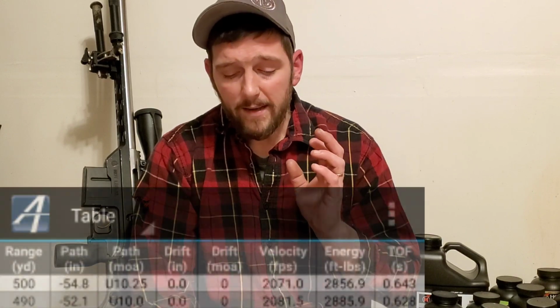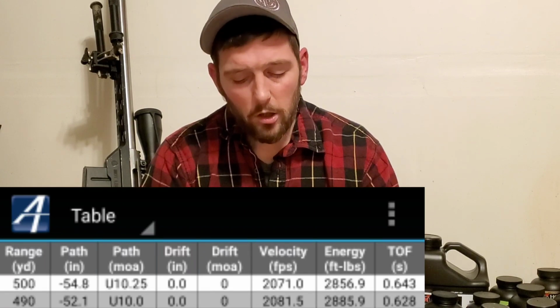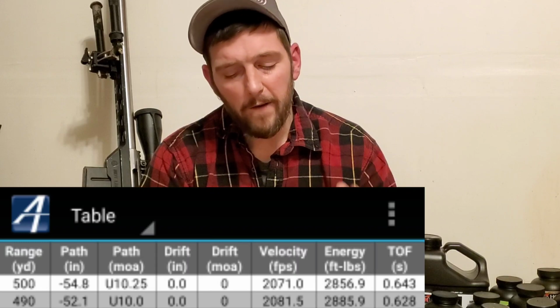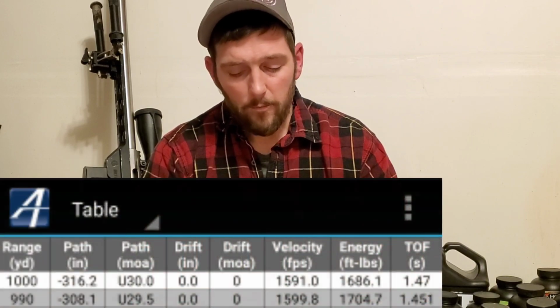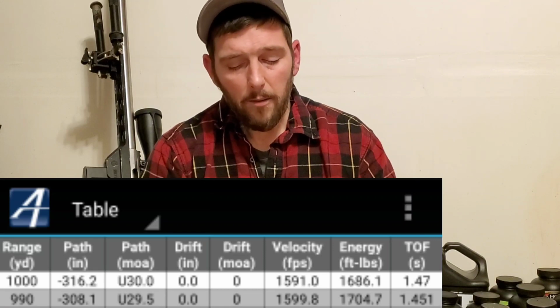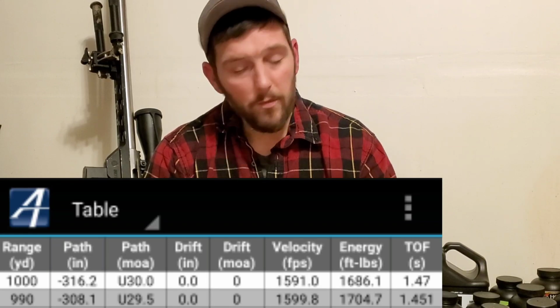So with the 338 Lapua Magnum at 500 yards with our 300 grain Sierra Match King at our 2,630 feet per second, you're looking at 10.25 minutes of angle at 500 yards with 2,856 foot-pounds of energy on target. At 1,000 yards with that 338 Lapua, you're looking at 30 minutes of angle with that 300 grain Sierra Match King and 1,686 foot-pounds of energy at 1,000 yards.